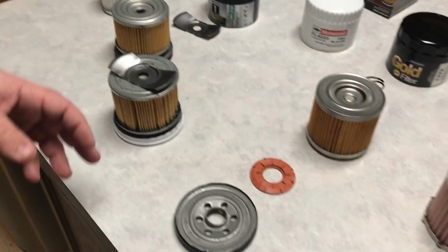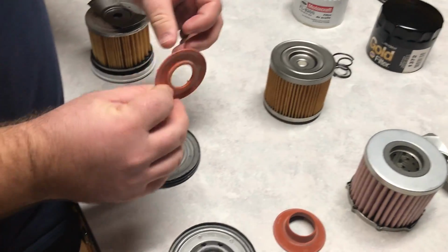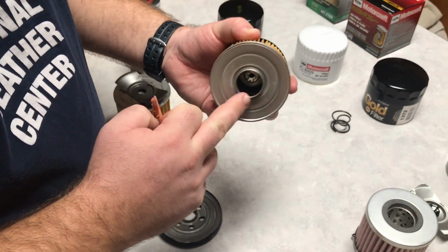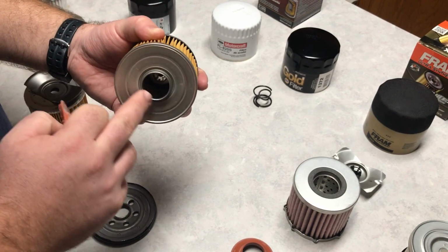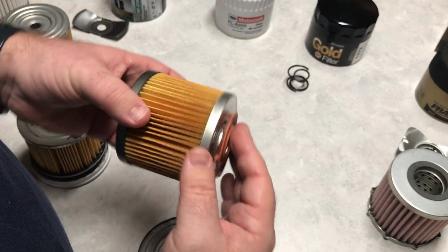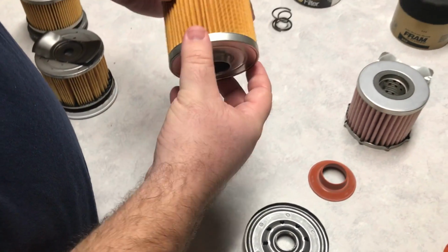And then the Wix. I keep calling it a Wix. It's a Napa Gold, same filter. So again, silicone anti-drain back valve. Again, all these filters so far have the end cap that has the protruding surface that really fits down into the anti-drain back valve and helps form that tight seal on the anti-drain back valve. And that's something I like.